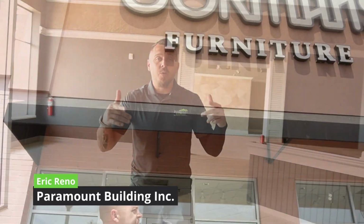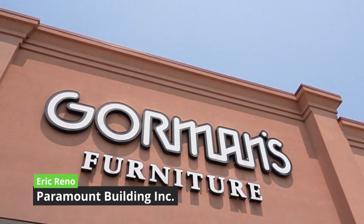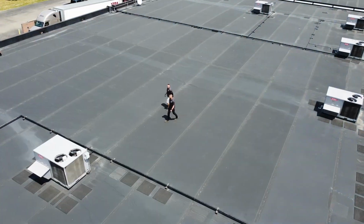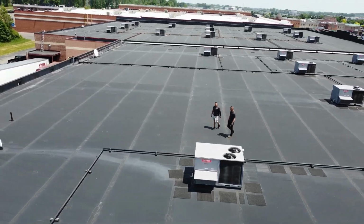All right, so check this out. Today we're in Gorman's Furniture, right? Or it used to be Gorman's Furniture. We're looking at the roof for the building owner. This is a huge strip mall. This is connected to many other large stores.